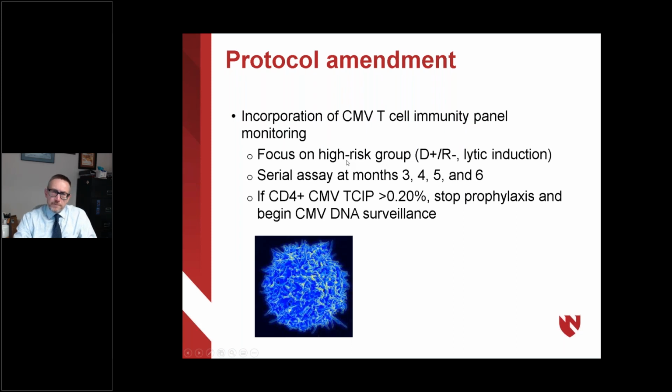And so, building on that, for our protocol, we amended it by incorporating the CMV T-cell immunity monitoring. We chose to focus on this high-risk group as we define it, so either donor positive to recipient negative, or lytic induction at the time of kidney transplant.